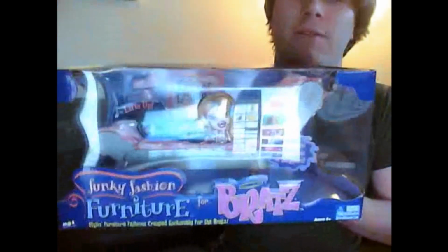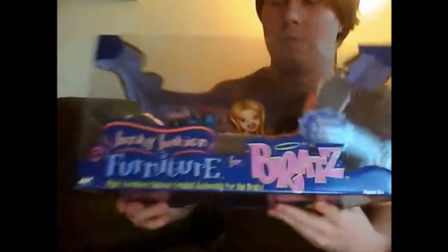They've just started getting all this old Bratz stuff, and I mean old. I got this funky fashion furniture. It's like a love seat, and it's really, really cool. It comes with an extra pair of shoes or slippers, a couple of pillows, but it's from 2002 and it's still in its box. I bought three of them because they were cool.